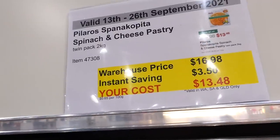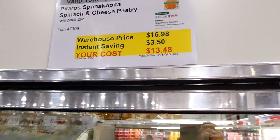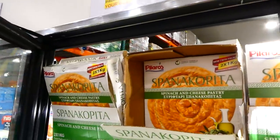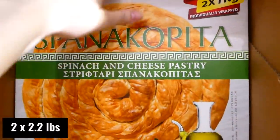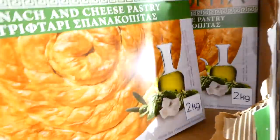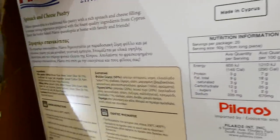And then they've also got the spanakopita spinach and cheese pastry. These were actually on clearance, so I think they finally got rid of all of them and they brought the new ones in. So this is a twin pack for $3.50 off down to $13.48. You get 2 kilos, so each one is a kilo. And these are really yummy. I've had these at Greek restaurants. Absolutely delicious, they are one of my favorite things to eat. Even though they're chock full of spinach, you don't really notice it at all.